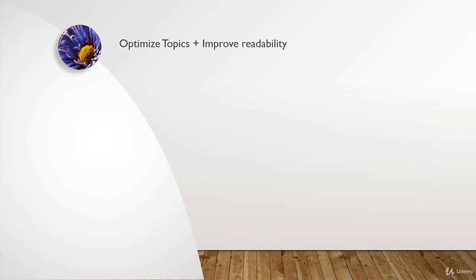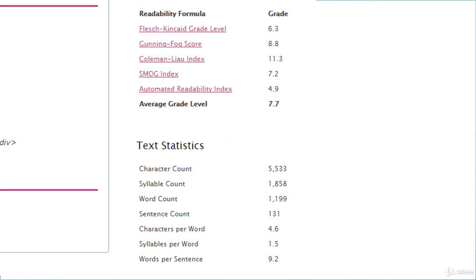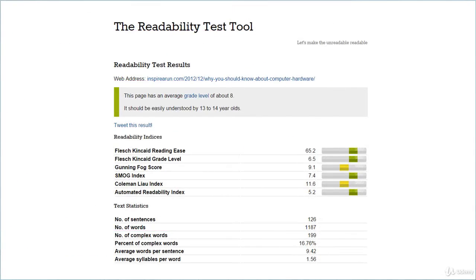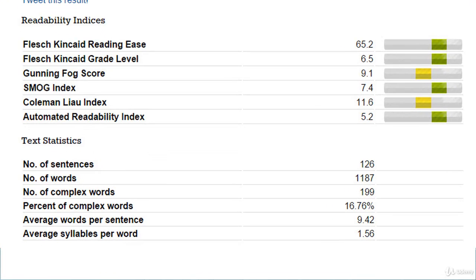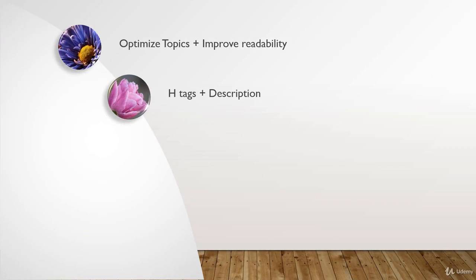Let's move on to the next important point, that is readability improvement. Over the keyword research of 2013, 14, 15, and 16, search engines are giving more importance to readability. Readability is nothing but, can a 6th grade or a 9th grade student read your post? Or is it readable only by a postgraduate or a graduate student? So, if your readability score is higher, it means that a 6th or 8th grade student can read and understand your content.